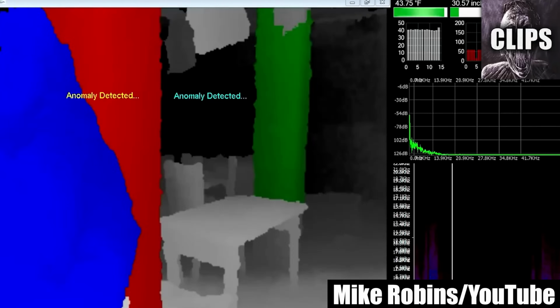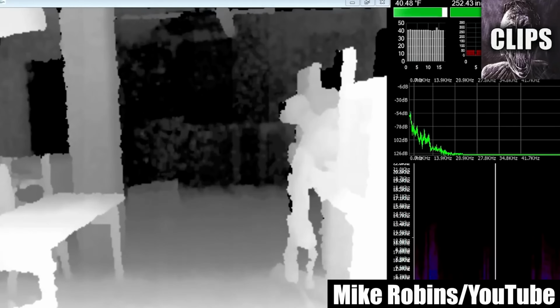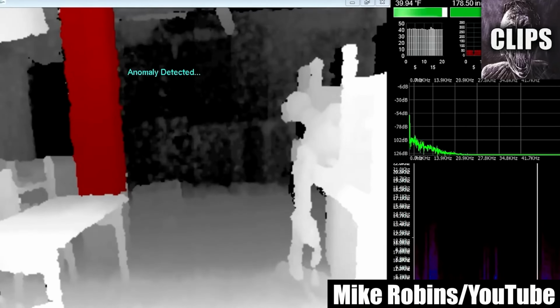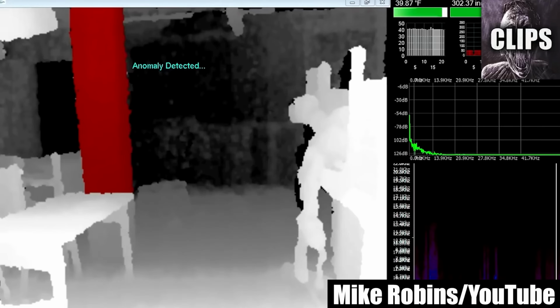They are using a modified Kinect camera and special software to hunt ghosts while wandering around the basement of an old abandoned asylum when suddenly their equipment detects a major hit.